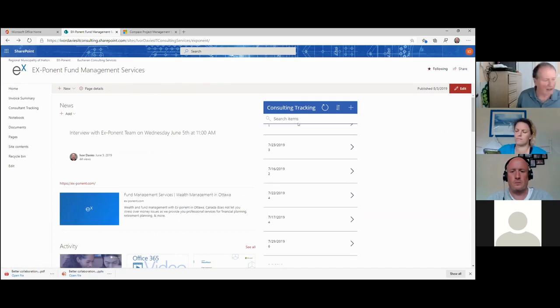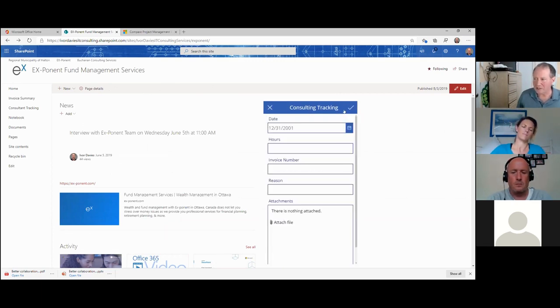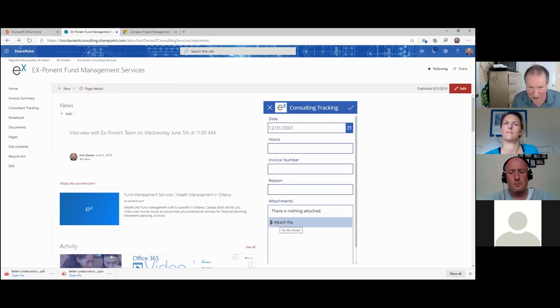The other thing that I had here is, you see this little thing here. This is a Power App. So what I did was I created a Power App that runs on my phone. So my phone here, I've got an app on there called Consultant Tracking. So when I'm at a consultant's site, I enter in my hours worked or whatever. So if I was to add a new entry, just pretend I'm doing this on my phone. I pick the date, how many hours I worked, what's the invoice number, what's the reason, and are there any attachments, I can attach a file. When I save this on this app, it goes back into that list that you just saw, and saves the information there, and it's hands off.